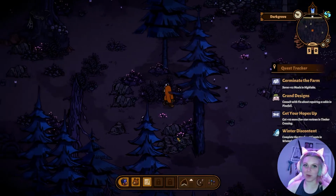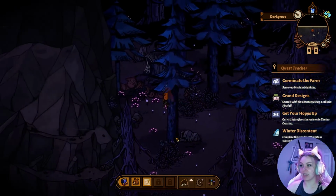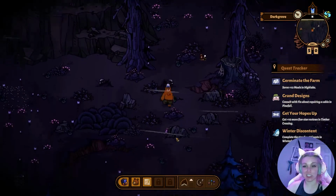Now we just have one more thing that we have to do over here, which is use our prospector's gear to get the shortcut in this area to reach the other areas.